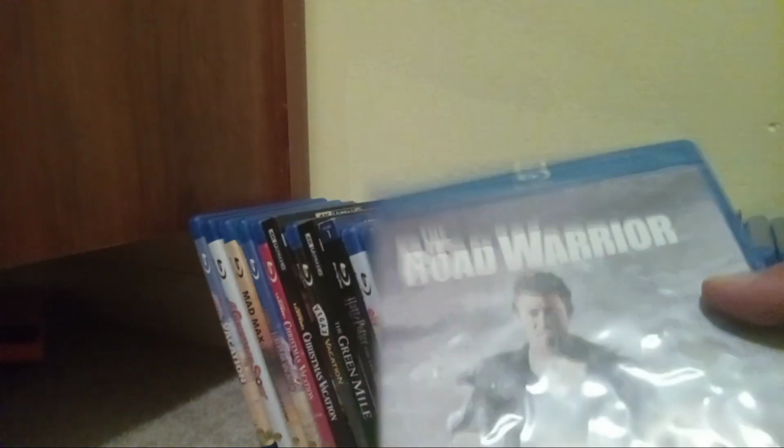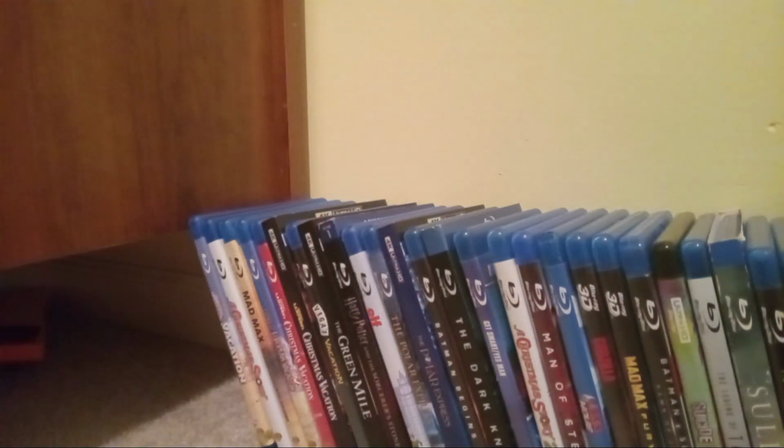Next here's The Road Warrior. This is a good sequel to Mad Max. Eco case, and here's the disc, which is a black disc. And still, The Road Warrior, go get this Blu-ray shot. Pretty good film. Pretty good sequel.